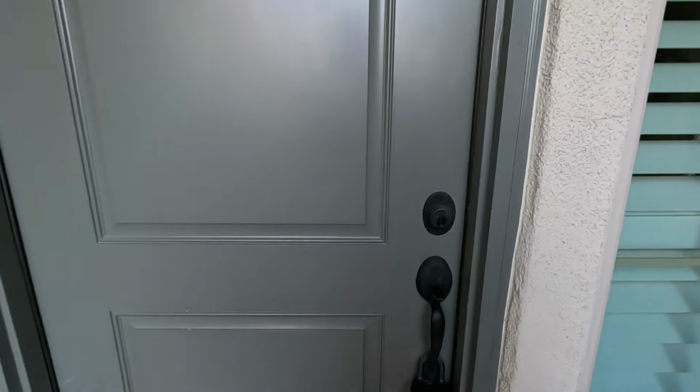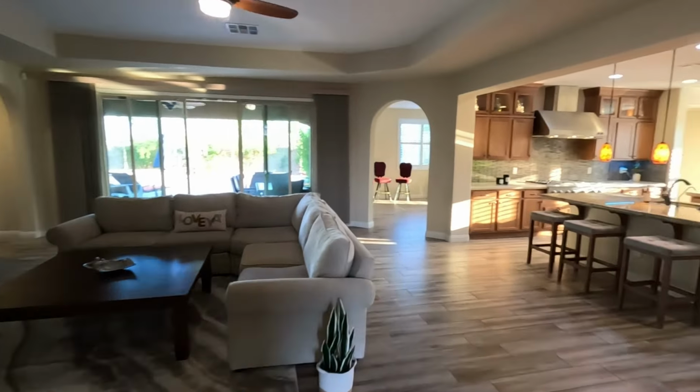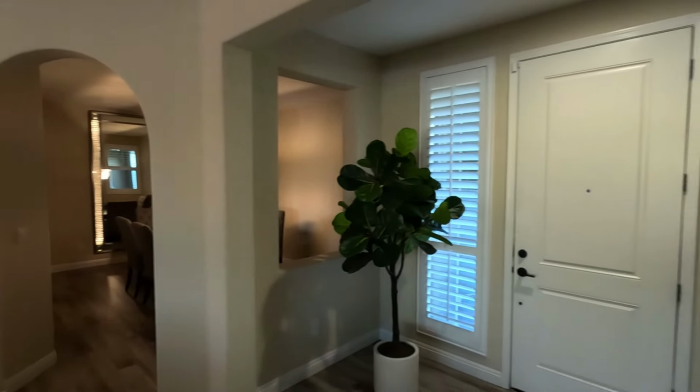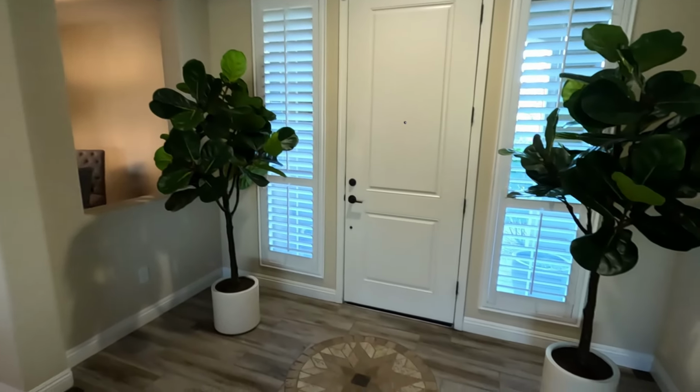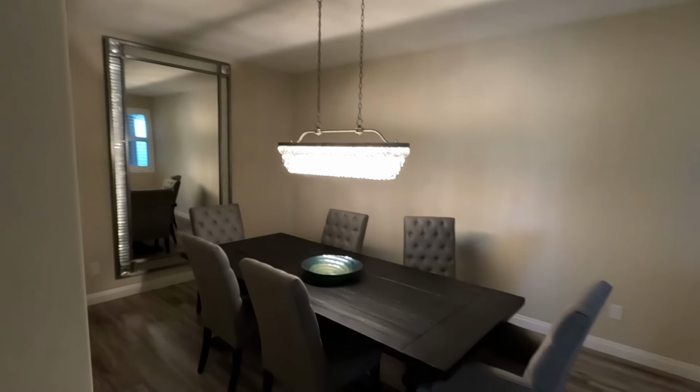Step inside to discover quality craftsmanship and sophistication. The open floor plan features rustic wood-like tile flooring throughout, adding a touch of elegance to every room. With 4 bedrooms and an office, this home provides ample space for both relaxation and productivity.